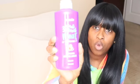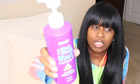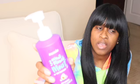You know how they have those deep conditioners that are $30, $40, $50? Go to Walmart. Get this. Your hair will be so soft. I leave it in as an overnight treatment to deep condition, and then I rinse it out the next day, or I put it in and I steam my hair.